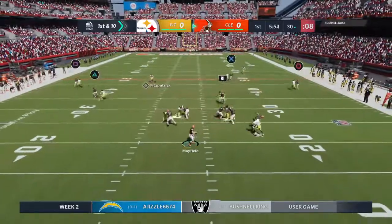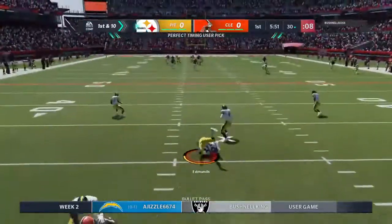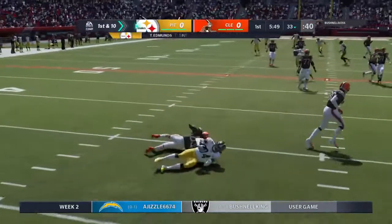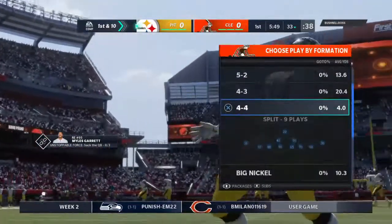From the shotgun, it's Mayfield. Oh, he's going to take a shot right away. Into heavy traffic, and it's intercepted. The safety, Terrell Edmonds, picks it. And they have the football and will set up shop at the 33-yard line.